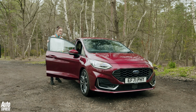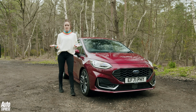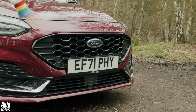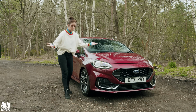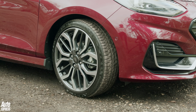You see, straight away we have a problem, right? So the outgoing Fiesta was always a very sleek looking supermini. So I don't see why you would need this bigger mouth or these thicker headlights. It doesn't quite look as pretty as it used to. I mean, the rest of it is pretty much identical to how it used to look. You've got slightly different wheels and darker tail lights.